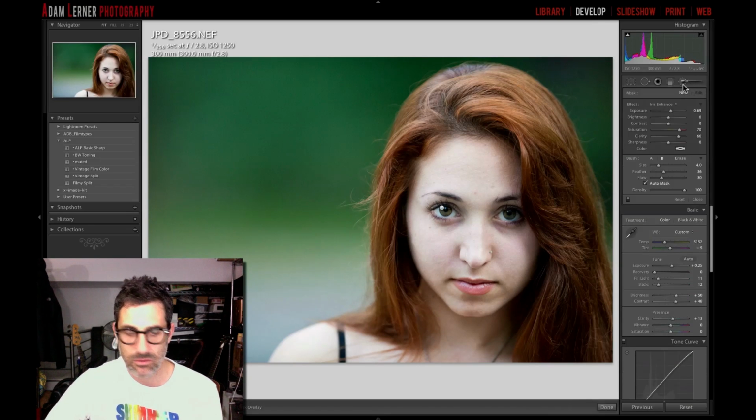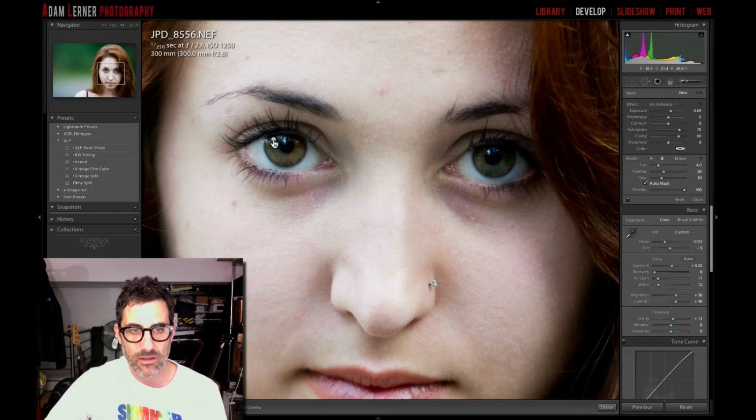So hit the K tool again. I'm going to zoom in. I'm going to select the pin that has that overlay in it, and I'm just going to go to the exposure, and I'm just going to bring that down just a tad, because again, I don't want it to be too much. I want it to look semi-natural, and I say semi-natural because obviously it's an enhancement.